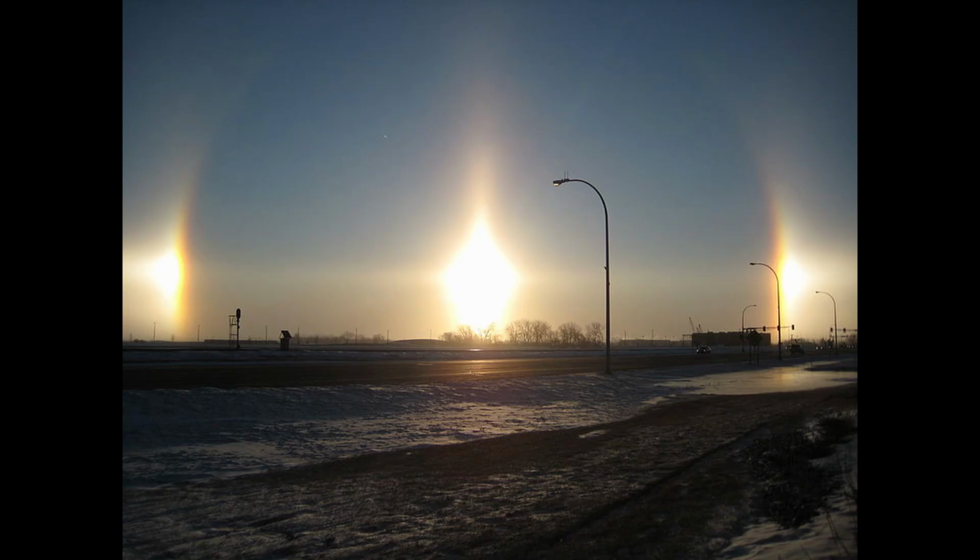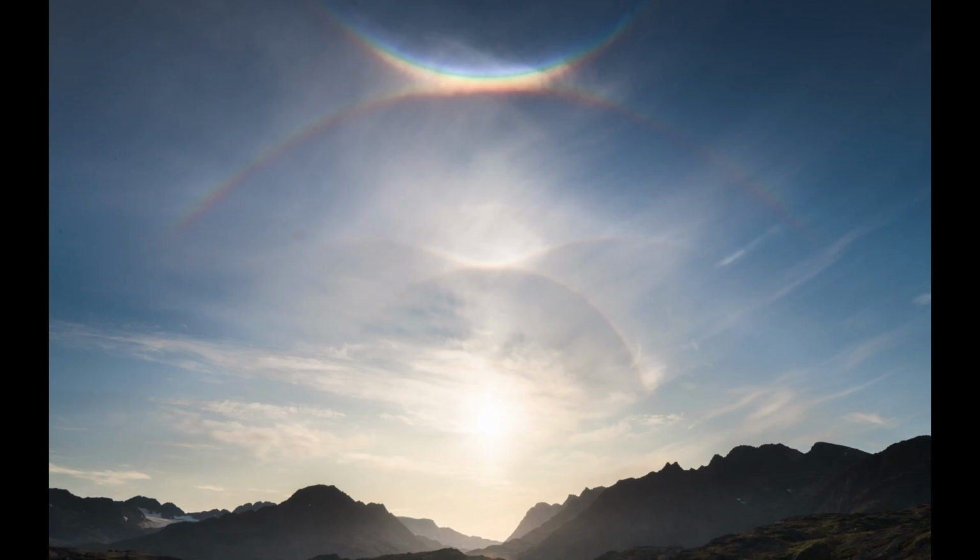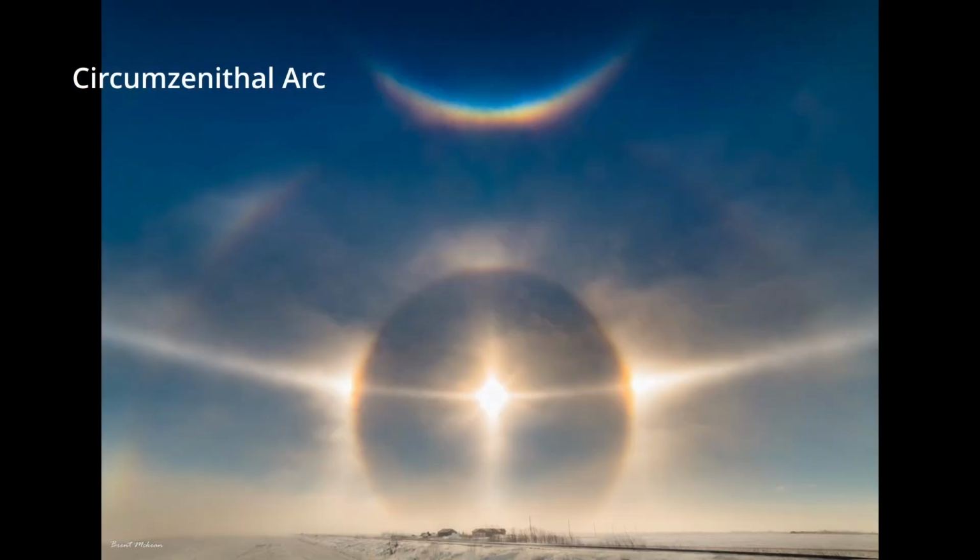Most 22 degree halos have colorful spots visible to the left and right of the sun. These beautiful looking phenomena are called parhelia or sundogs. Sundogs appear when ice crystals that are shaped like hexagonal plates take on a horizontal orientation. Sundogs are sometimes accompanied by another optical phenomenon called circumzenithal arc. These arcs look similar to rainbows, only they're upside down, which gives them a smiling appearance.